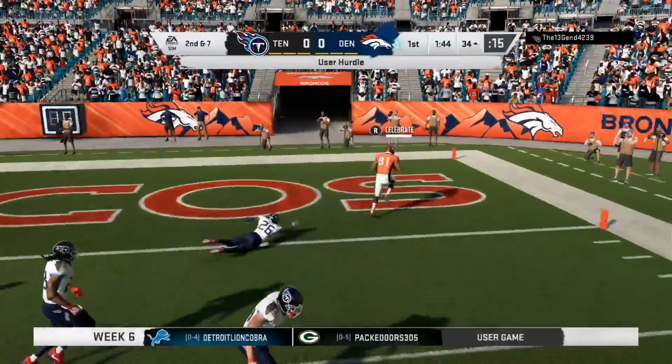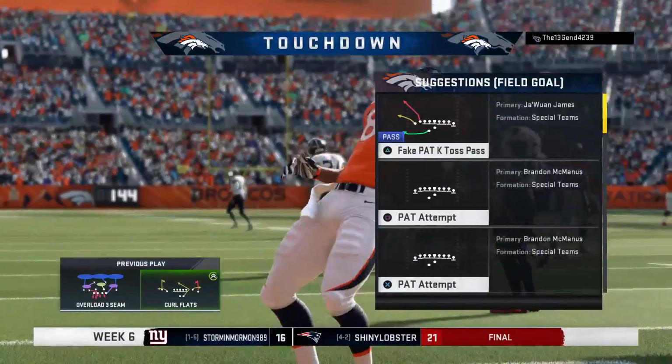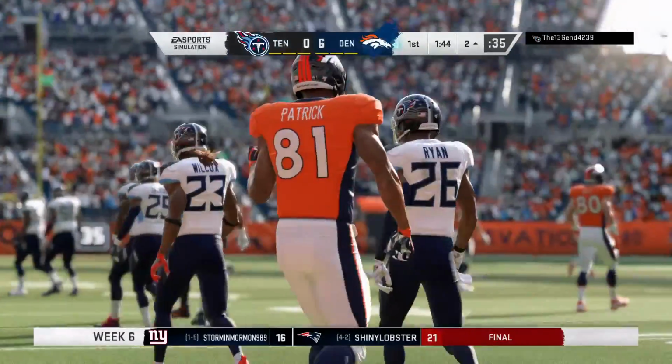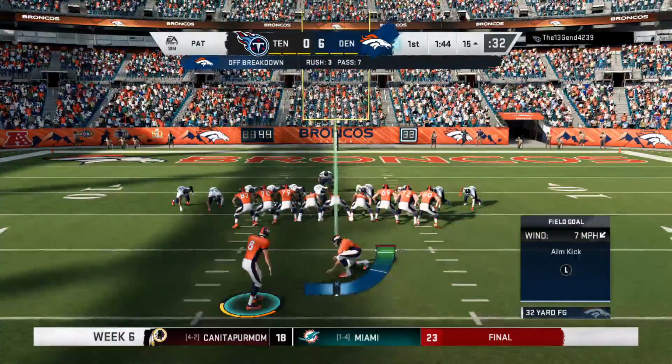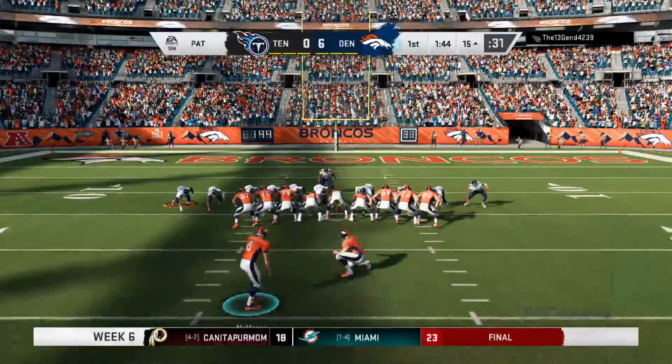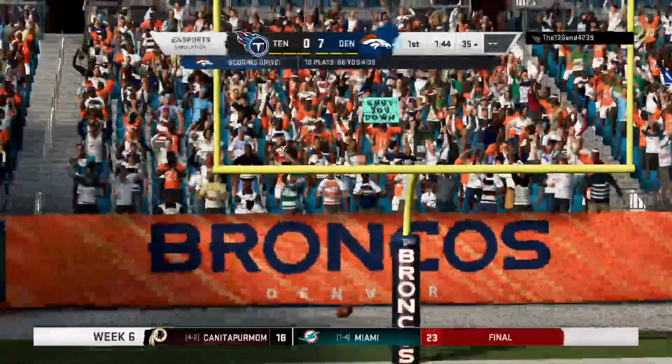They kept him to it. And all the way home for a Broncos score. Tim Patrick, his 2nd touchdown on the season. And they are able to strike first here on their opening drive. An ideal start for them, really. You force the punt, and then you go down and score.